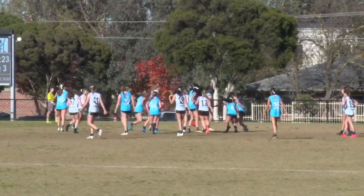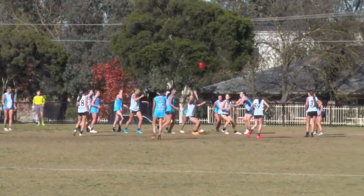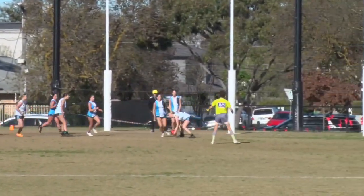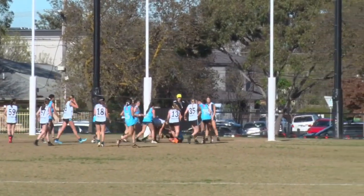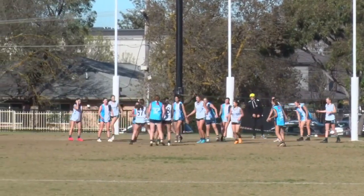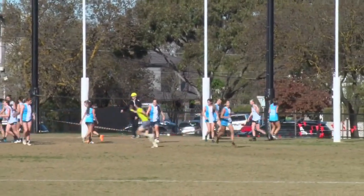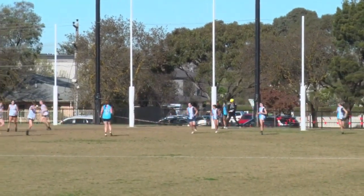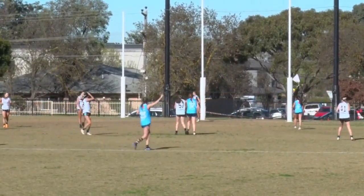And that is the YJFL. Ball bobbling around like a pinball. Ball goes to the top of the square. Archibald is there. Raffled it off. Ball smothered off the boot. They are pushing their way towards goal. Little handball comes free. Now they might have a chance. Oh, just kicking across the face there. That was Kerford for a behind.